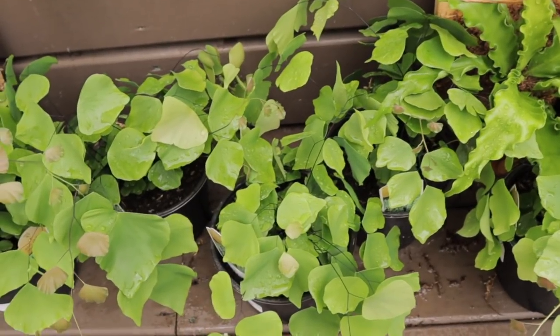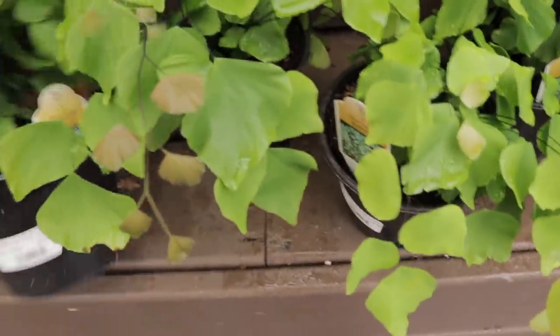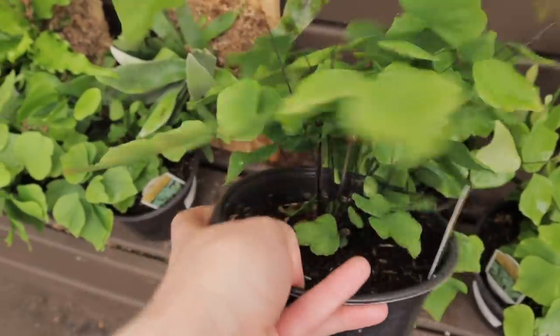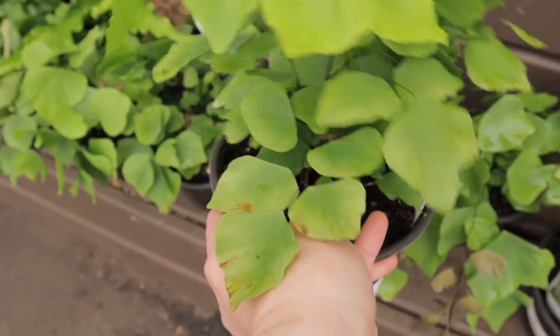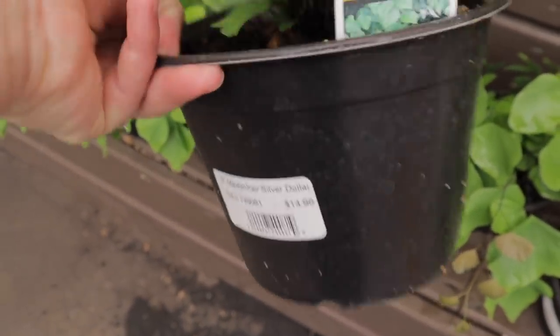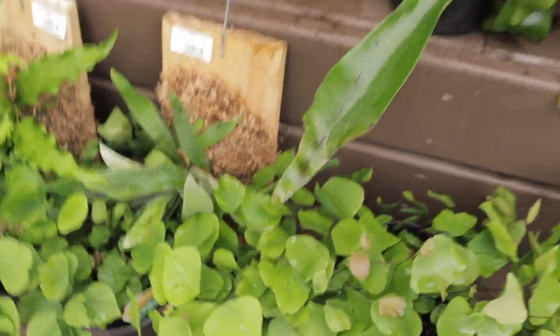And they actually have a fern here that I have not seen before. I think it's a fern. Anyways, it's called Maidenhair Silver Dollar. And it kind of reminds me of the heart fern because the stems are so wiry like that, but the leaves are just shaped a little bit differently. Yeah, Maidenhair Silver Dollar. Isn't that neat? It's over here with some of the other ferns, so I assume it's a fern.